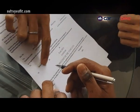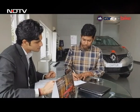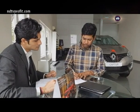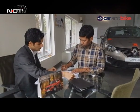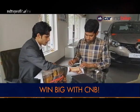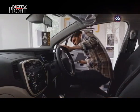Yes, the excitement was palpable, and Ankit cannot wait to get behind the wheel of this brand new Renault Captur and drive away. But not before he quickly finished the paperwork and got a lowdown about his new car from the helpful people at the Renault dealership.